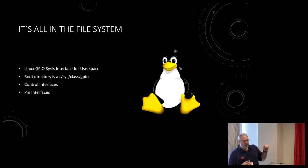So the root directory for how you interact with GPIO from the user space is /sys/class/gpio. Now, if you ever take a look at that, you'll see symlinks everywhere because it's for stuff that doesn't live in user space, but it's exposed in user space through there. And it has control interfaces and pin interfaces. So there's things that you can do to make pins available and not available, and there's things that you can do to control pins.